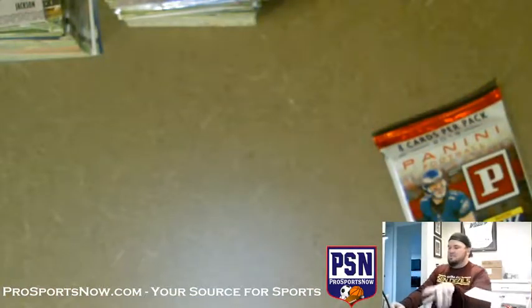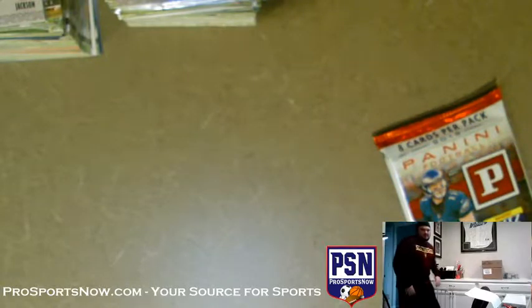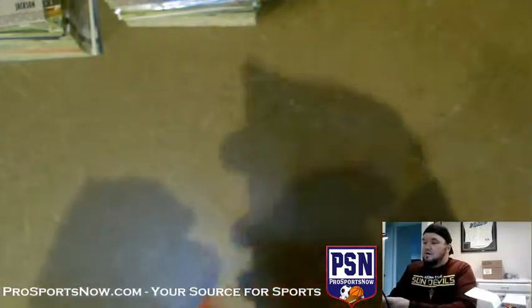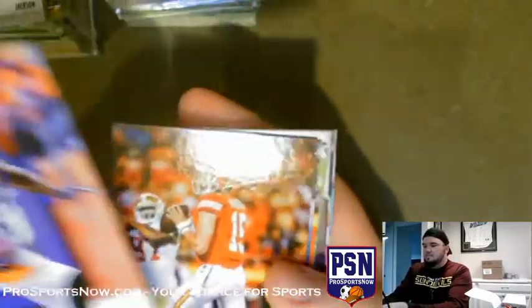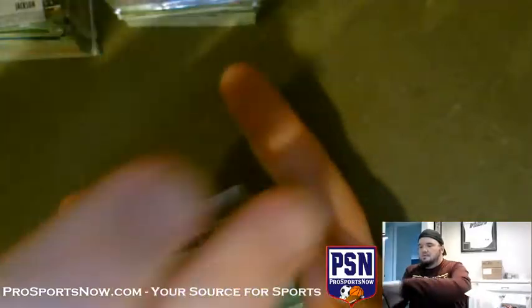All right, moving on to our game used pack. Give me just a second, guys. All right, moving on to our last game used pack. Well, our last pack, the game used one for box number 6. Again, we're in break number 2. Thomas, Mahomes, Jenkins. I'm going to do this without giving it away. Got Jameson Crowder there.